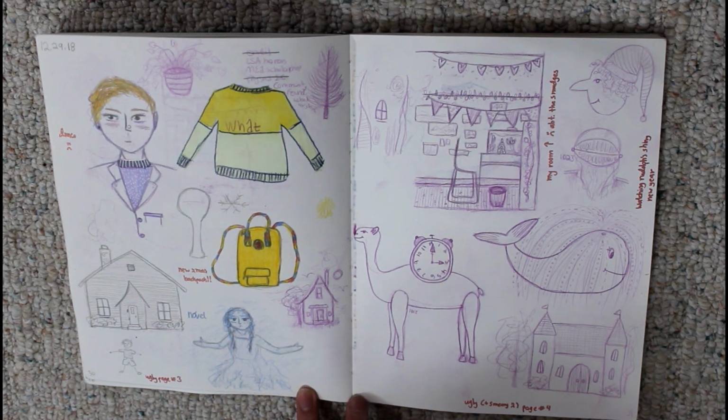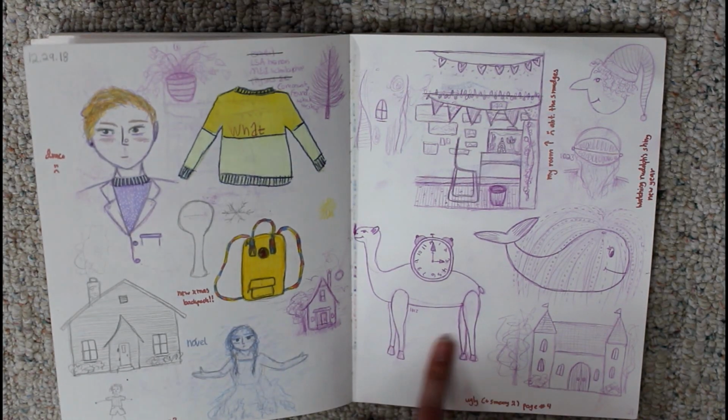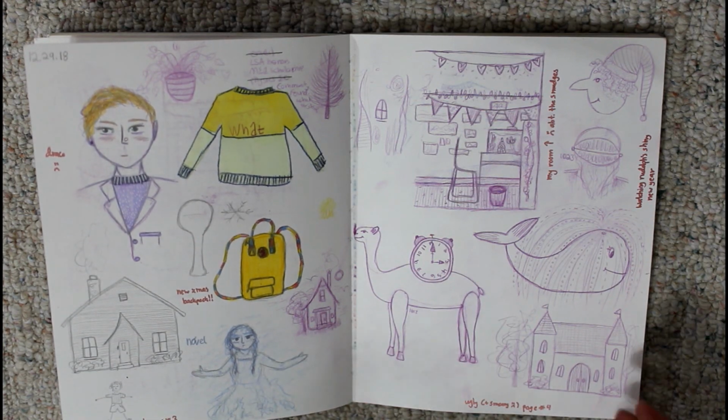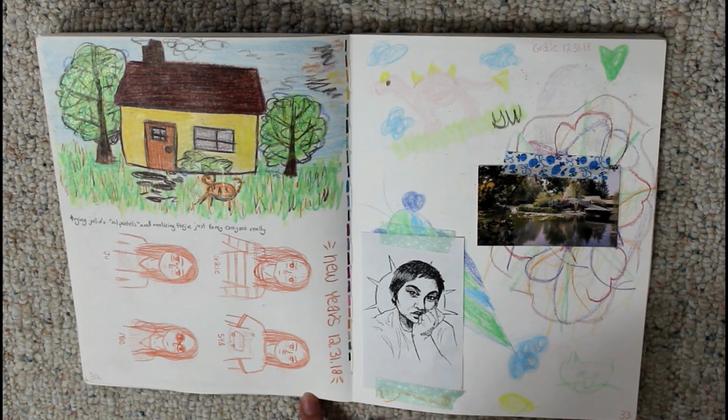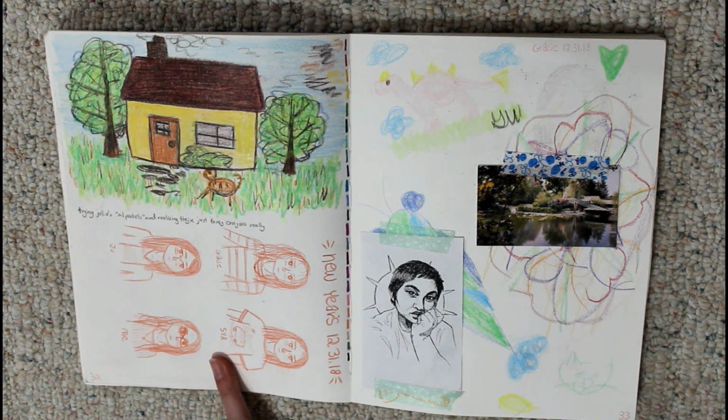These are two more ugly pages. This one not so much. This one definitely. And the purple pencil that I use smeared a lot. So this is cute though. I like that. And these are some of my friends on New Year's.